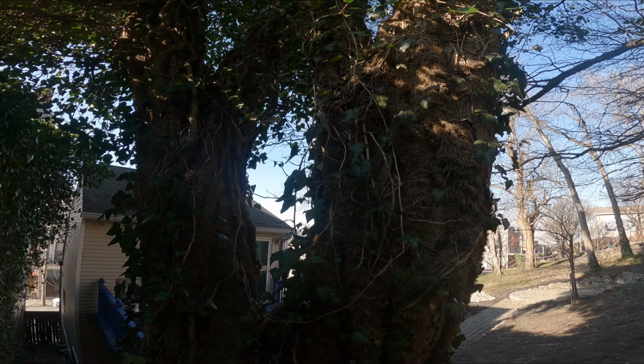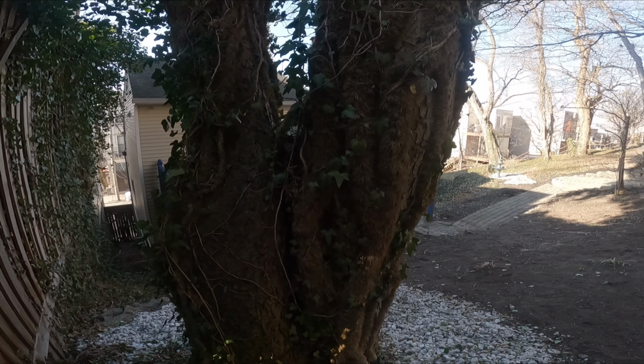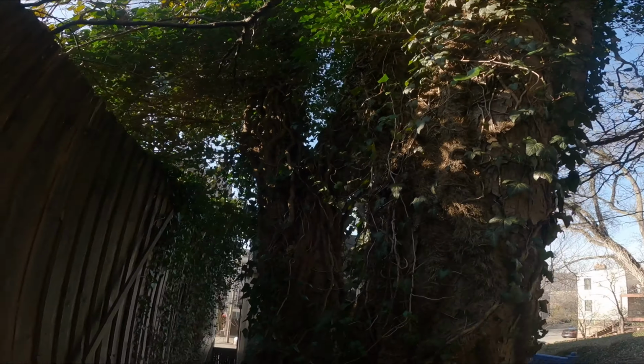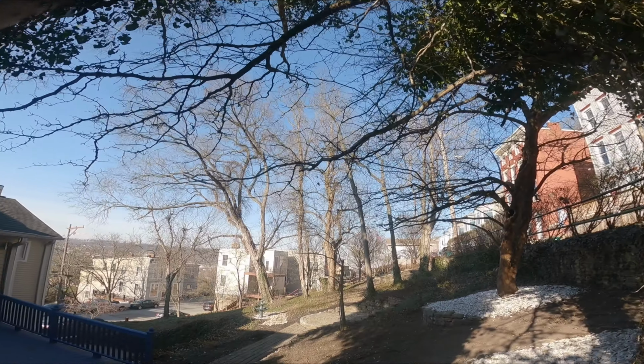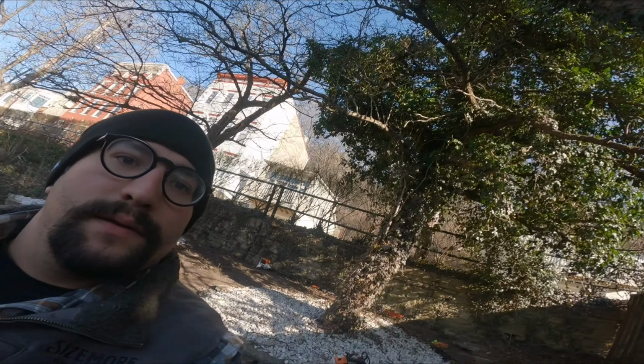Some of these vines are huge. Connecting from the fence, as well as that hand railing. And it's all the way up the tree. So we're gonna make a chest level high sever of the vines and at the base as well.